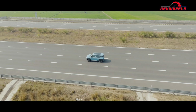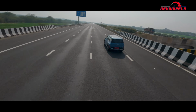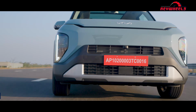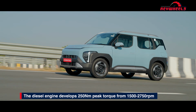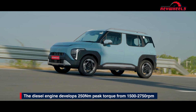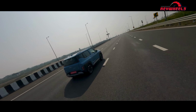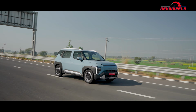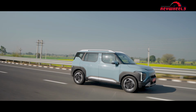The engine feels refined, and while we only managed to drive mostly on the open highways, the Syros comes across as a very good mile muncher. One rarely needs to downshift, and there's enough torque and performance for most situations. The engine does sound a little gruff at higher revs, but settles down quickly. We will put it to the test in real-world conditions once we get the car for a proper road test.